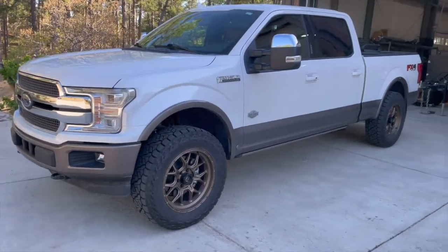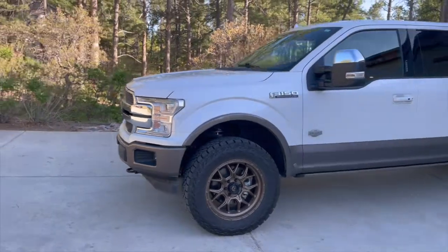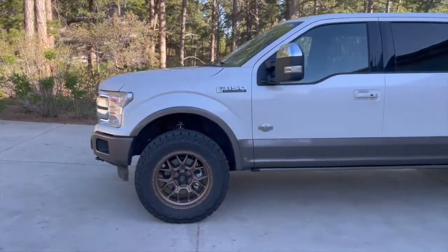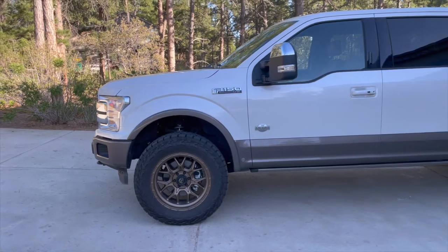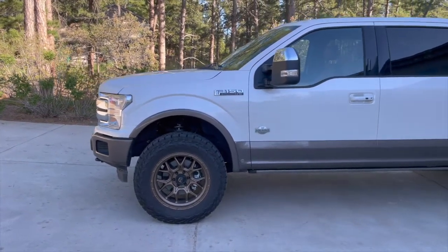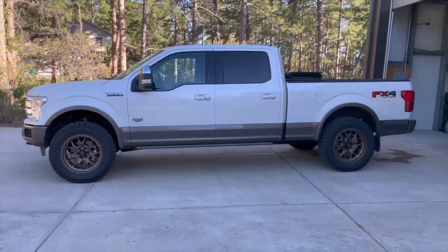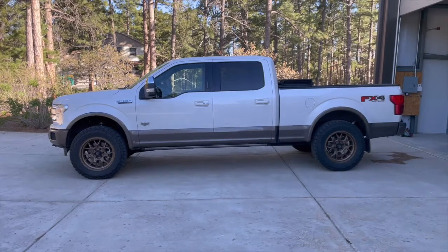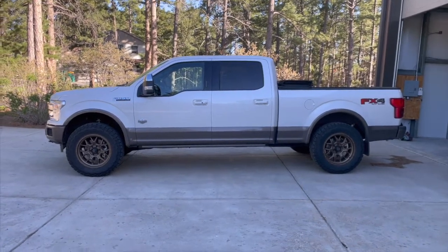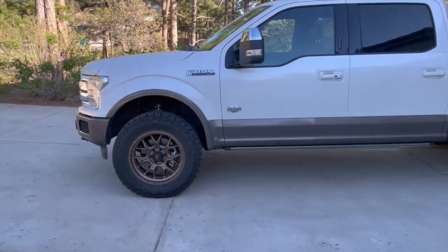I did a leveling kit, rear stock height, front. On my last one, that red Lariat had a Ready Lift strut spacer. This one has Fox coilovers, so I did something a little bit nicer this time. Sorry, I'm on the driveway, it's a little bit crooked, but it sits pretty damn level, which is nice. And then I put some Fox shocks in the rear to match it, some Fuel wheels.